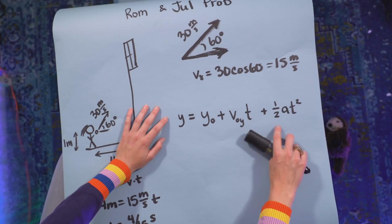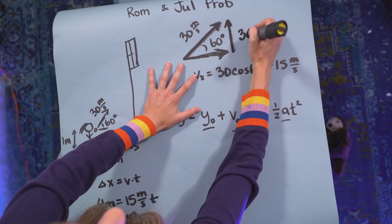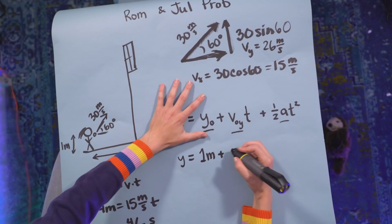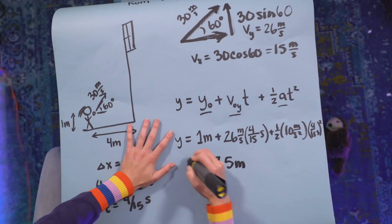I know all of these things. I know my acceleration, it's 10 meters per second squared due to gravity, my time is 4/15 of a second, my vertical velocity is my initial velocity times the sine of 60, which is about 26 meters per second. So I can plug all of that in. The egg started at 1 meter, the v naught y is 26 meters per second, t is 4/15 of a second, plus 1/2 times 10 meters per second squared, times this squared. Do all this math and you get y equals 7.5 meters. The final position of the egg when it hits the wall.